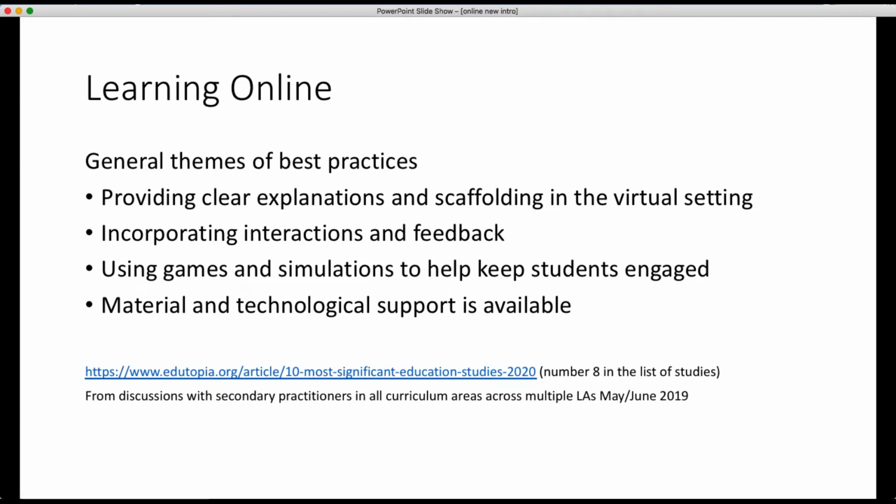So, towards the end of the last lockdown, Kirsty and myself were really fortunate to be able to speak to lots of practitioners about what was working for them, and the general themes of those conversations can be summarised in the bullet points on the screen before you.